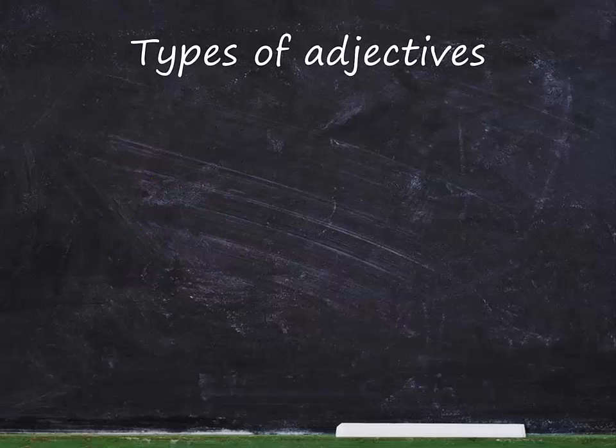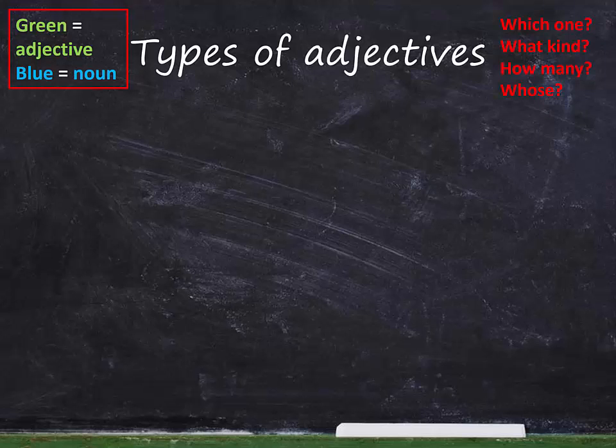There are several types of adjectives that we'll look at. But first, let's put our questions back up here so we can refer to them again. And here's our color coding key. Green for adjectives, blue for the nouns they modify.